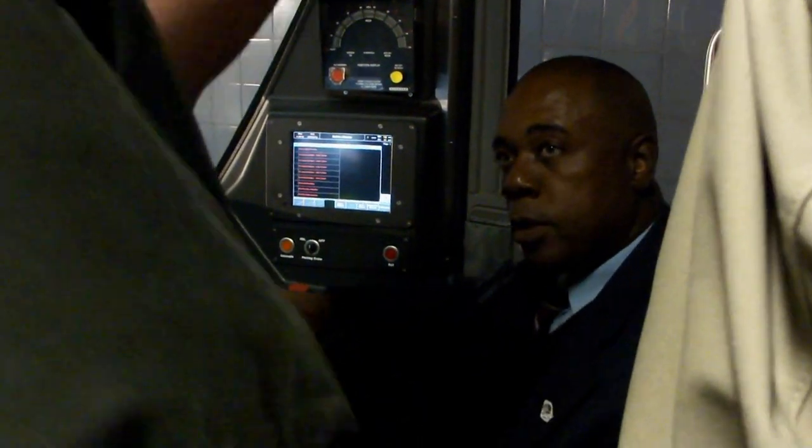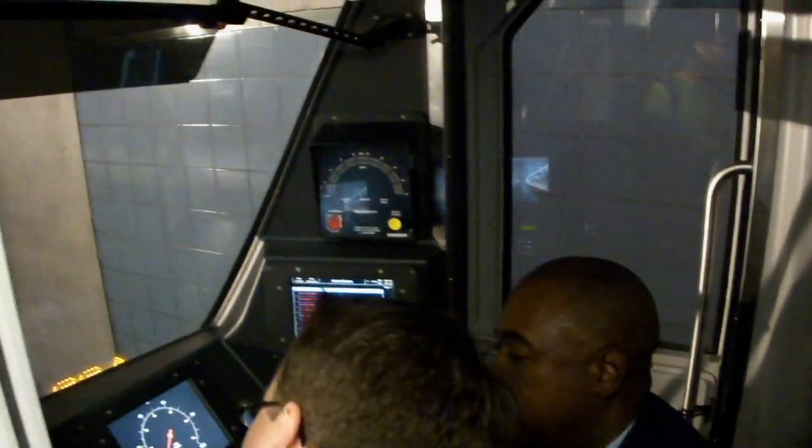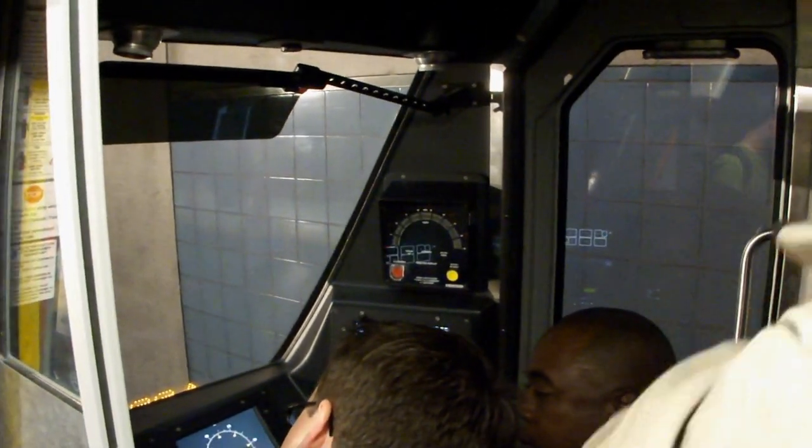Track level. Oh, right at the track. Right on track. So you can see, you can have a look here. There's one out the front, and there's one in the rear. They are their own, as well. But it was specified.